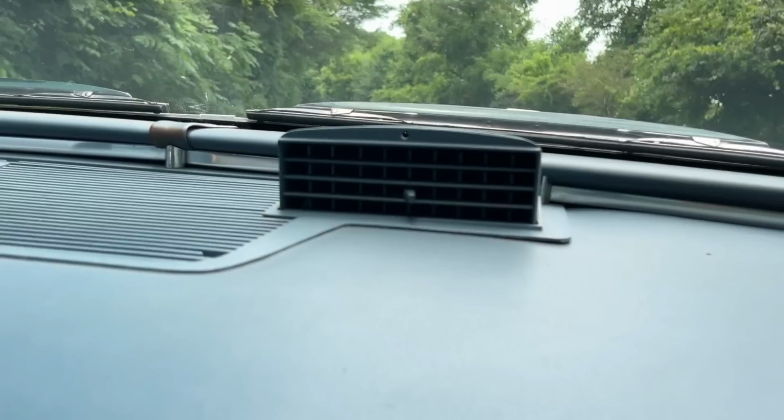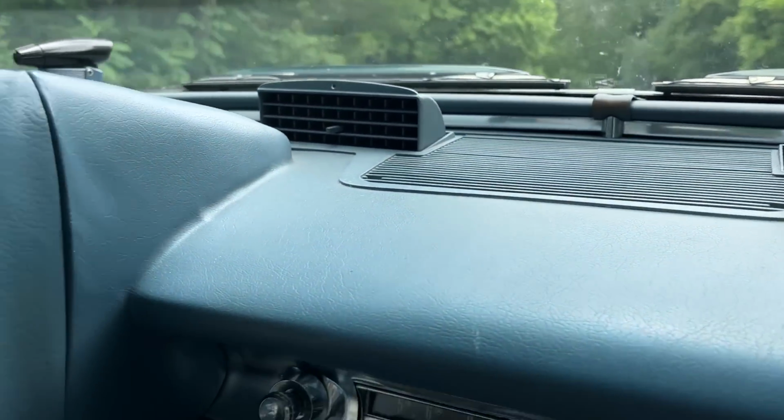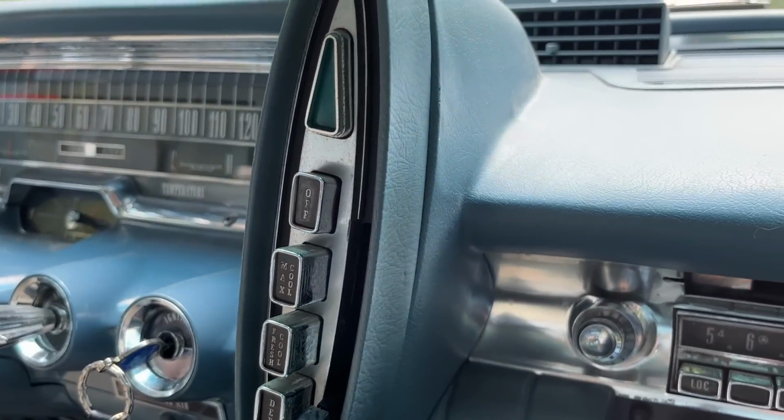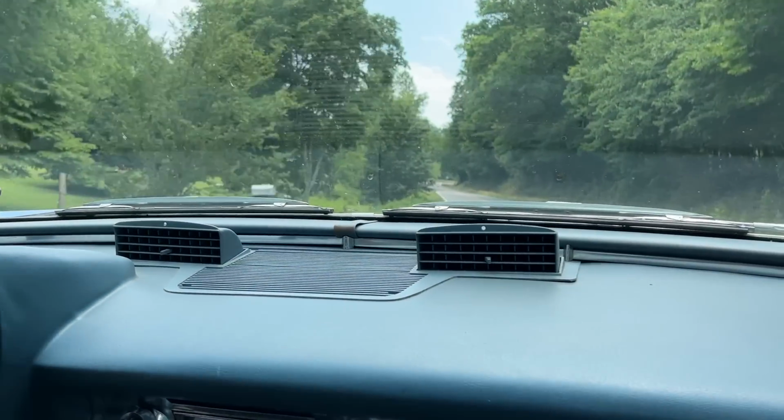It's really cool. Here's the air conditioner. Oh, there's your air conditioner vents. Wow. Work it this way, and that's also your defrost. Throw it back down, and it'll go to the defrost. Wow. This is just slick.